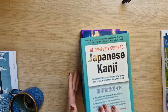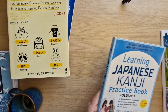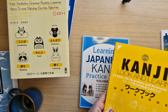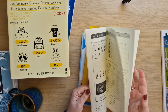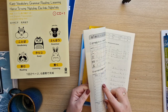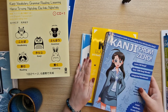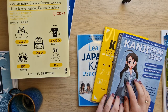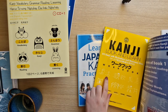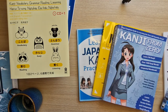And if you want to practice kanji and vocabulary writing, you can start out with this one. This one is for more intermediate learners, but it does start out with the first kanjis. So you can also start out with this one or this one. I think they are all good, but this one provides the most practice opportunities, and this one provides the most kanjis. And this one I still have to discover for myself. So yeah, that was everything about all my kanji workbooks and textbooks.